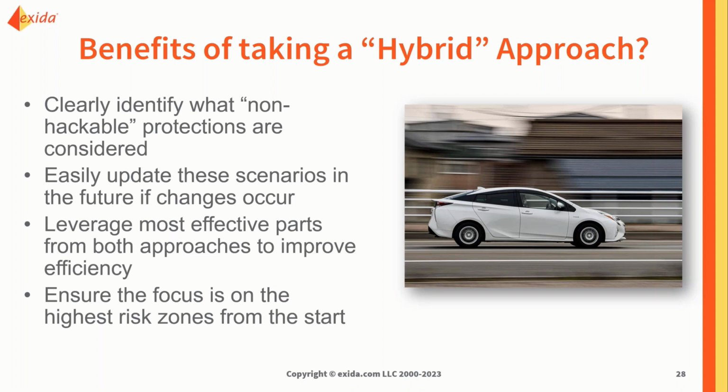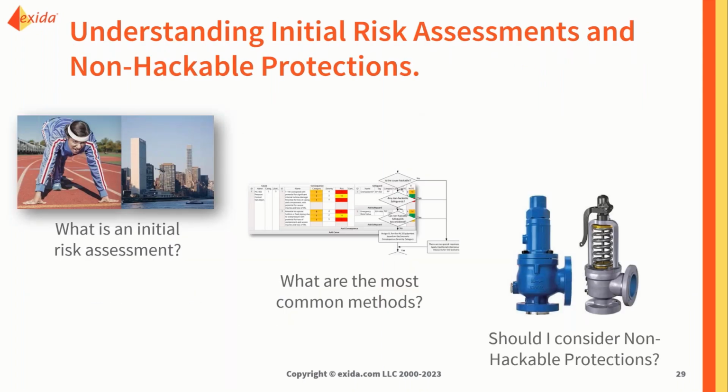And so that, again, moves us forward. It gets us off on the best start for our cybersecurity risk assessment process. And so in summary today, we talked about what the initial risk assessment is and the common methods for it. Then we looked at whether or not non-hackable protection should be considered and the potential benefits of really letting us know our cyber risk up front and focusing on the most critical areas when implementing mitigations and when doing future activities. And so it really does get us kickstarted and get us moving on that journey to making a more secure system and a more secure and safe site.